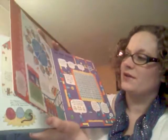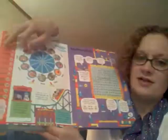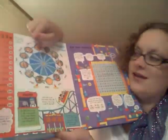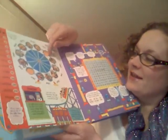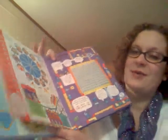This is really cool. This one actually spins, so you can reveal the answers when you spin it. I just think this book is so cool. It actually makes learning the times tables fun. And I remember learning it and I didn't think it was fun at all.